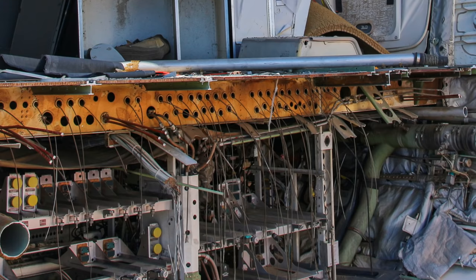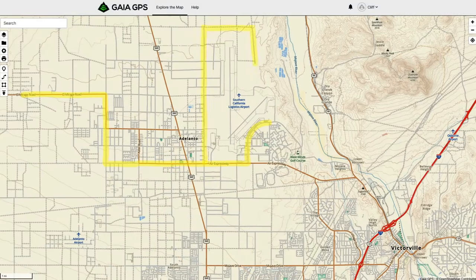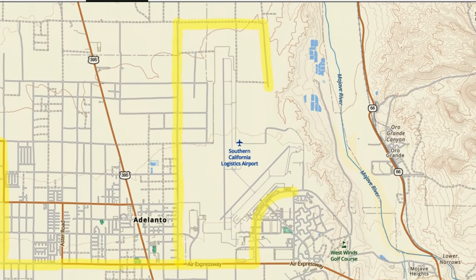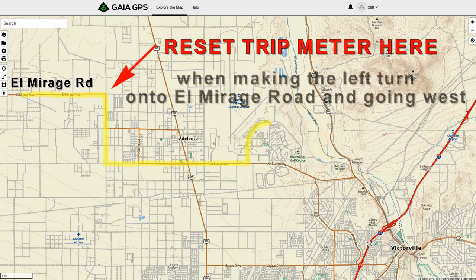To see more stored aircraft and possibly being dismantled, find your way to these roads highlighted on the map on the north side of the airport, then go a short distance to the south. When you're done with SCLA, use your phone to navigate your way through Adelanto to the beginning of El Mirage Road. Here you can reset your trip meter so that you can find some of the places I'm going to show you in this tour.